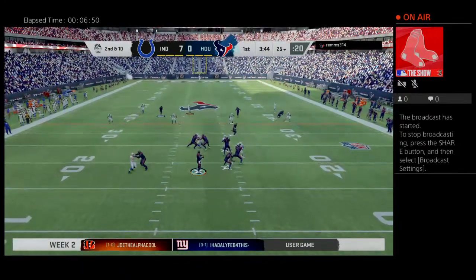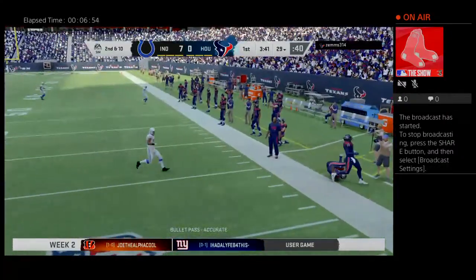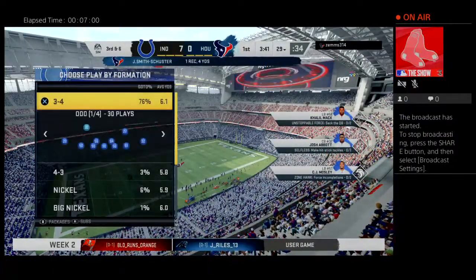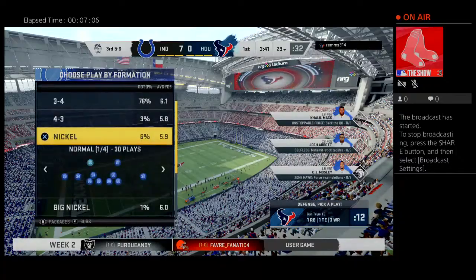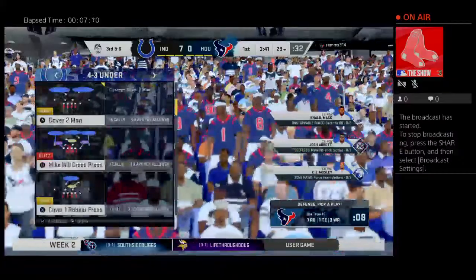To throw again, Burrow. Open man completes it to Smith-Schuster. And he gets this up just shy of the 30 to the 29 before he's out of bounds. One thing we do know, he's going to get his catches. So as they move forward defensively, got to continue to focus on not giving up the big play when he does catch the ball in the secondary.